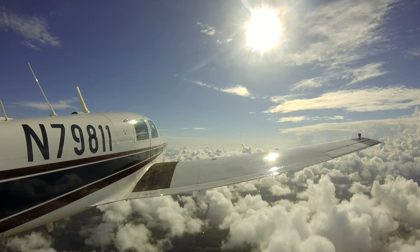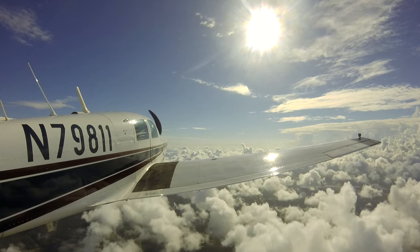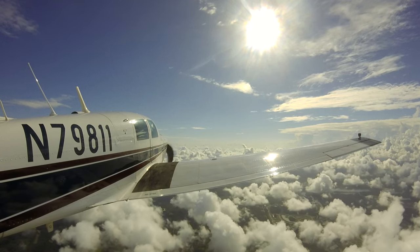Yeah, there's some good storms out that way. I can see them powering up already. So that's going to develop as the day goes on, so we'll make it a nice quick trip and get home before all that happens, before it all really pops off. It's only 9 o'clock right now in the morning, so.